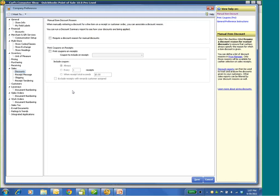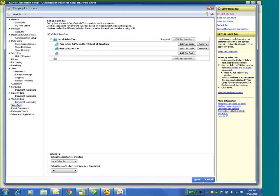See, layaways, okay. So in sales tax, you can do locations as well as tax codes. And you can have multiple tax rates in a location. Okay, and even assign a default location for a store, and have a different one at the other store. Also, when I'm on a sale, if a customer is tax exempt, I can override it, or vice versa.